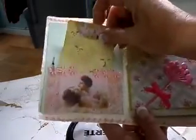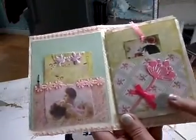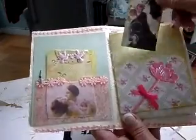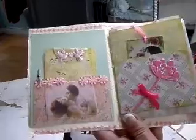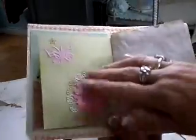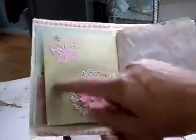I've done a little card there, but left that blank so you can write on that or whatever you want. There's another one here, and this is a card topper, so I just did the edges on that one. This one I've just decorated really, you could scribble around it.